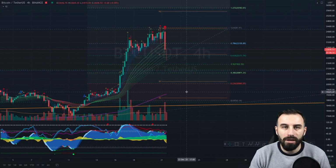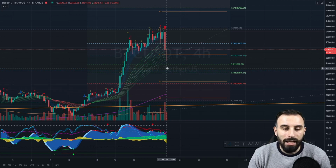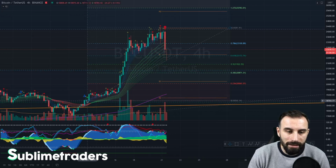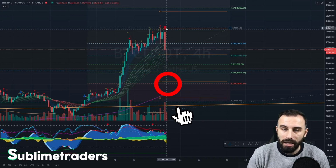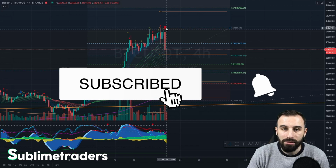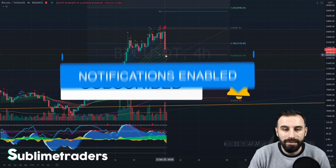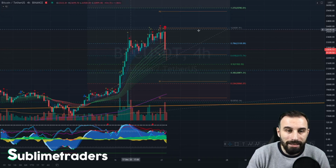So I'm here with the 4-hour time frame for Bitcoin USDT on Binance. And as we can see, we have a Fibonacci level that I have traced starting at the beginning of this trend at $18,700 and ending at the highest high we have had recently. We have tried to break the top of this highest high. We didn't manage, and we find ourselves rejecting at the 0.618 in this area.